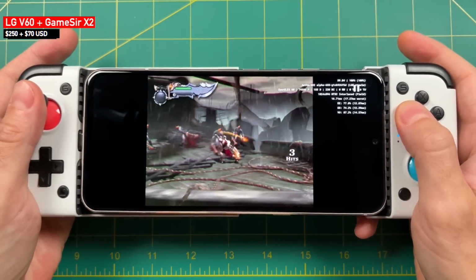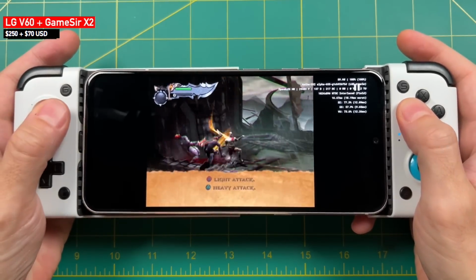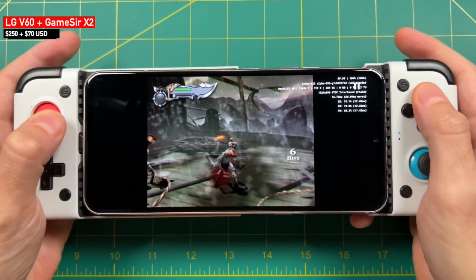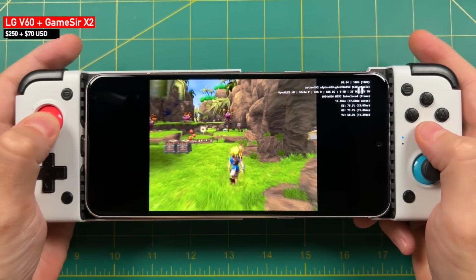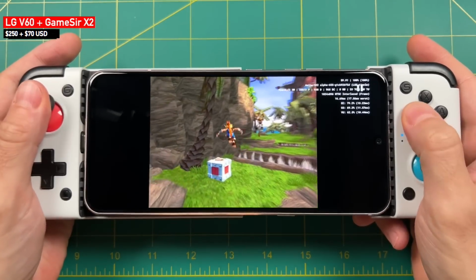The chipset is a Snapdragon 865, and as you can see here, it's running PS2 no problem. This is actually at 2x resolution here, and it's just cutting through God of War, one of the hardest games to play on the PS2. And so I think this says a lot, right? For $320, you can play PS2 at 2x resolution on a device that costs about the same amount as the GPD XP, which could only play a few GameCube games.